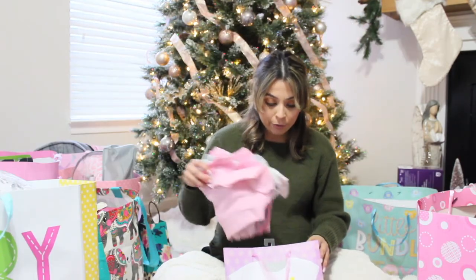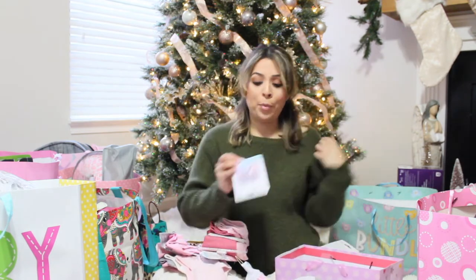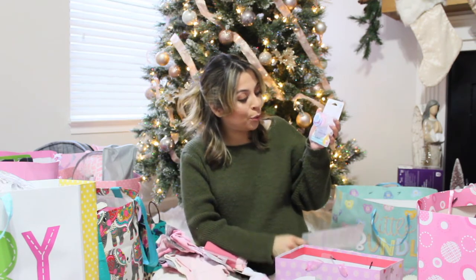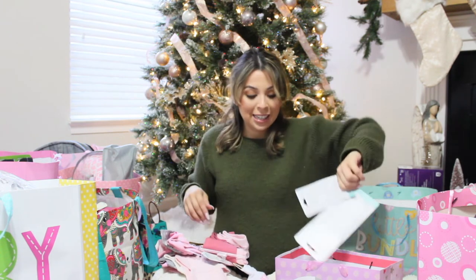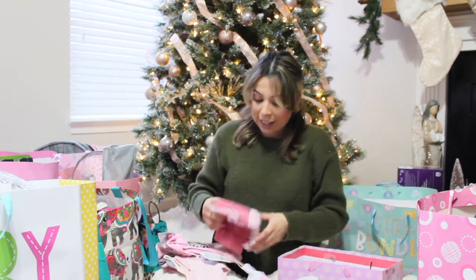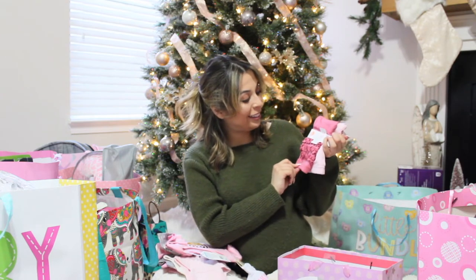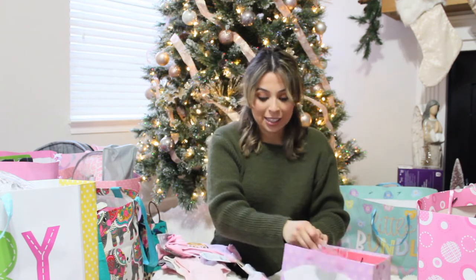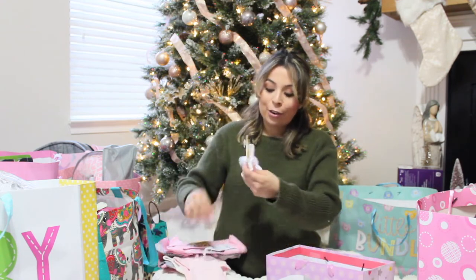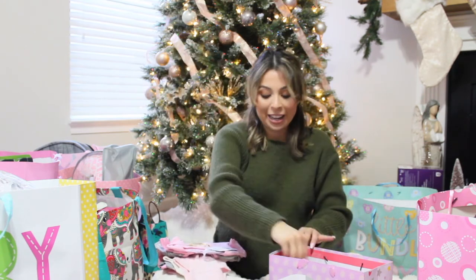We don't have a name for this one. Whoever gifted this to us, thank you so much. A little passy, Cinderella passy, that's super cute. And then a fork and a spoon, two little princesses. Love it. And then the little... Oh, these are so cute. Little leggings right here. These are for 6 months. Love that. Little hello baby, little socks, little booties.